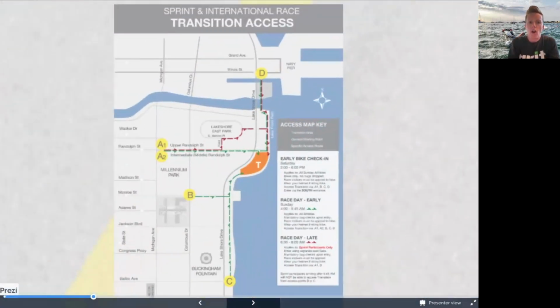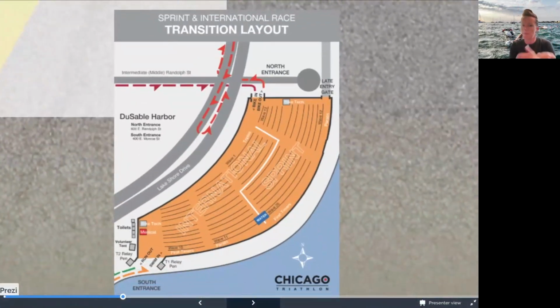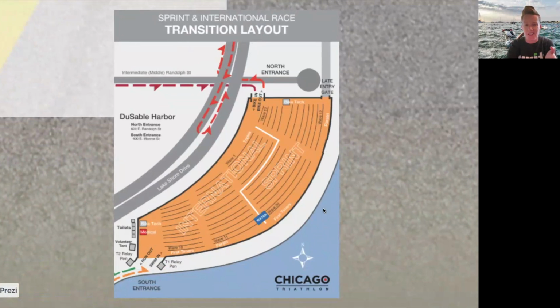This is an overview map of Sunday's races. So whether you're doing the international or the sprint, the transition area is the same. Let me just skip to the next one real quick. So this is a zoomed in picture of the transition area. Though you're in the same place, it will be blocked off. They'll have fencing that blocks off international and sprint, just so that, if you're doing international, people aren't racking their bikes while you're running out. So it just keeps the flow of traffic.